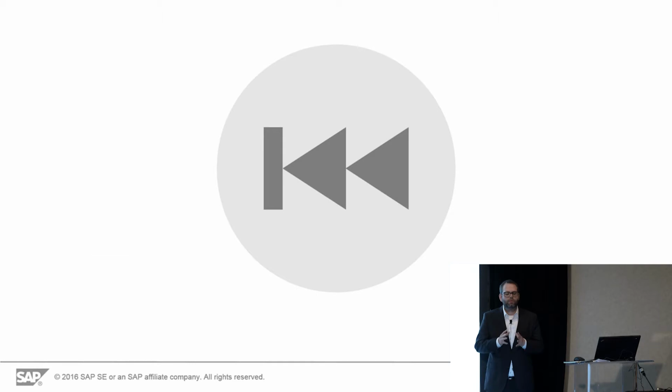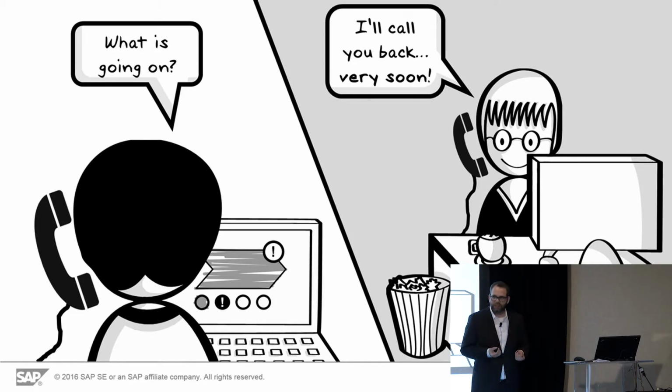So, rewind. How would a day in the life of Matthew and Jack look like with such a tool? Again, Matthew operates an order-to-cash business scenario and observes several delayed instances, increasing the overall process cycle time. He still needs to find the root cause quickly, as the next report to his manager is taking place tomorrow. So he asks Jack for help. Jack feels that Matthew is under pressure, but this time he's very confident to provide him a solution very soon.